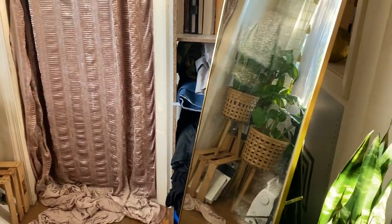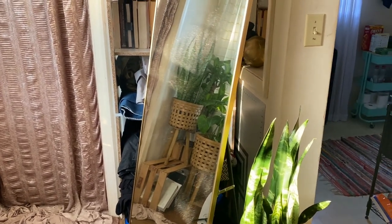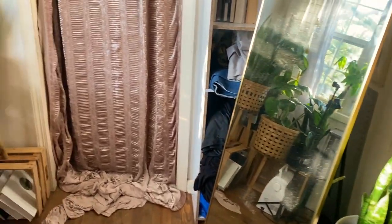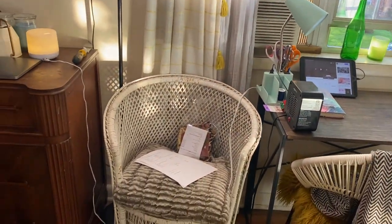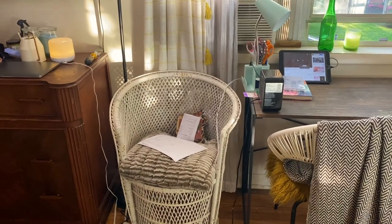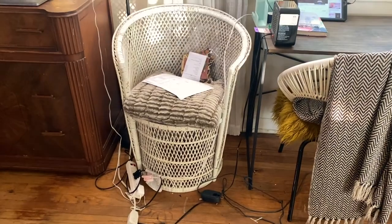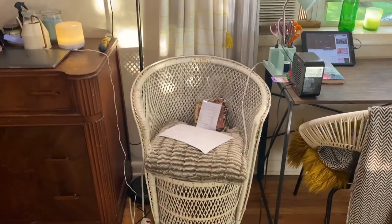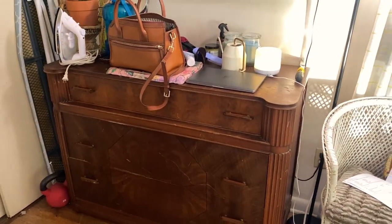And then here is my bookshelf. I also put some of my fabric here as well. And then this mirror that I got from Amazon, and this snake plant. I'm not gonna show the top of my bookshelf only because my altar is up there. But I got this wicker chair that has grown on me over the years, because I love wicker, but I wasn't super in love with this shape, but over time I really have grown to like it. It's from the thrift store as well, alongside this dresser.